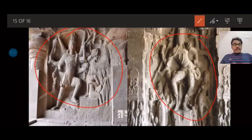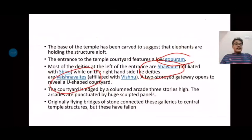So this is basically a Shaivite school. And apart from this, numerous panels are present which represent the stories of Ramayana and Mahabharata in Kailashnath temple. And it is definitely an architectural wonder, completely built in a Dravidian style.